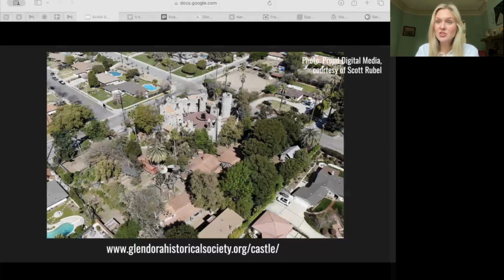And he lived in the structure until 2007, and then it was gifted to the Glendora Historical Society, who continue to manage the site today. And it is open for tours by appointment.